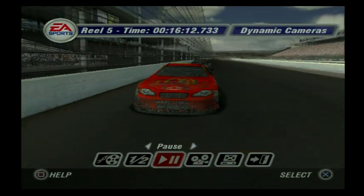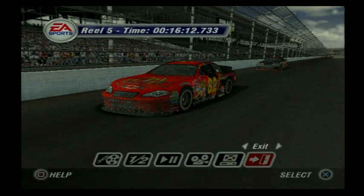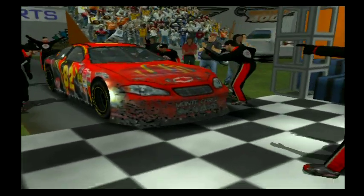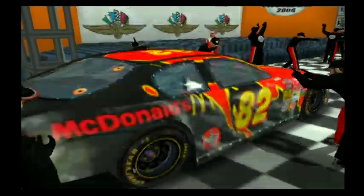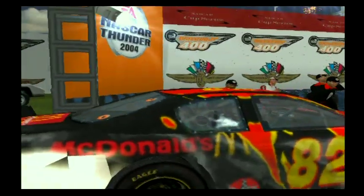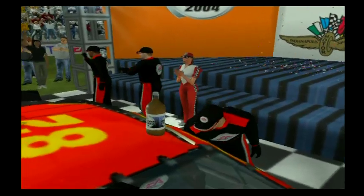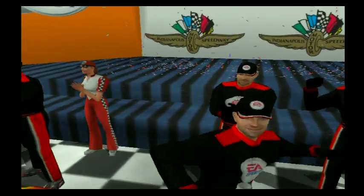There we go. I want to get at least a good thumbnail for the video. And there we go. That is a W. Brickyard 400 paint scheme, alternate. So it's cool, we got a win with the alternate car. We got wins in the primary car. Seventh win of the year. I think career win 82, in the 82 car at the 2012 Brickyard.